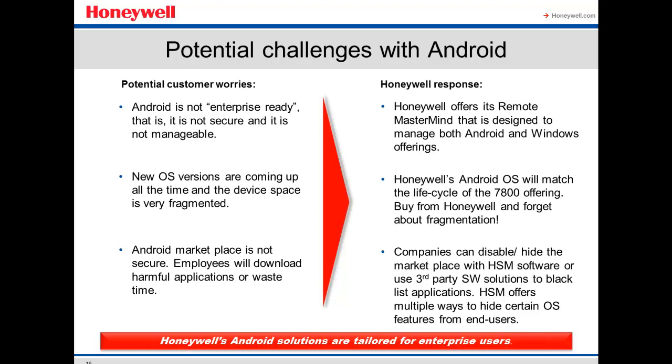The other problem that people state is that you have new operating system versions coming up all the time, and the device space is very fragmented. So, of course, for me, the simple message would be, buy Honeywell and you don't have to worry about device fragmentation. And also, what we guarantee to you is that with the Dolphin 7800, we'll match the hardware life cycle with the operating system life cycle. So if we say that the hardware is going to be available for 5 years, we'll give you the same operating system for that same 5-year period.